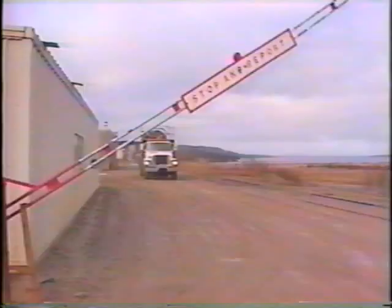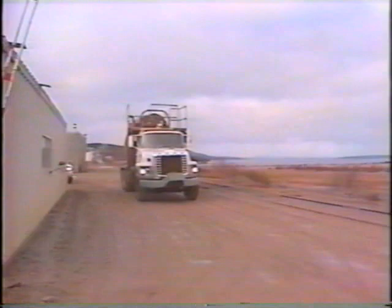The product was manufactured here in Labrador City at a plant which is run by ICI Explosives. We used to get up to 8 truckloads, each one carrying 9 tons of explosives per day. And that is a lot of explosives for a day.